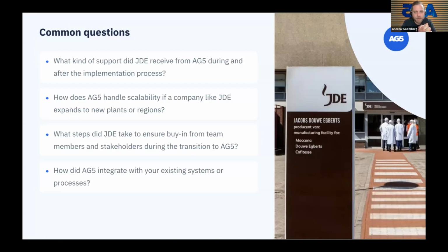And I guess the next question would be a good one for you, though, Martin. What steps did JDE take to ensure buy-in from team members and stakeholders during the transition to AG5?